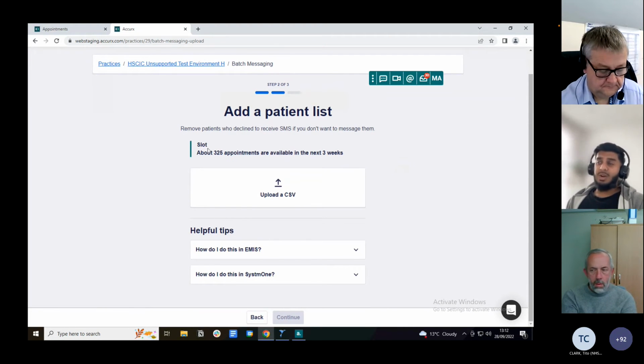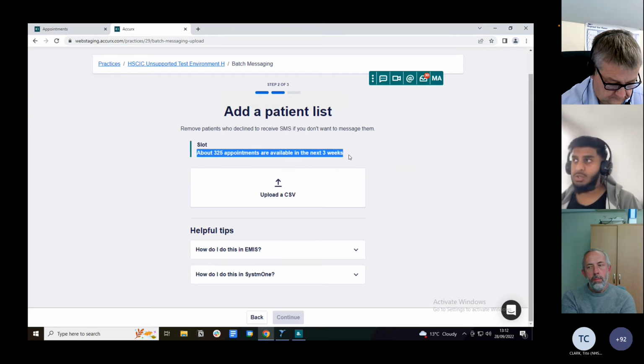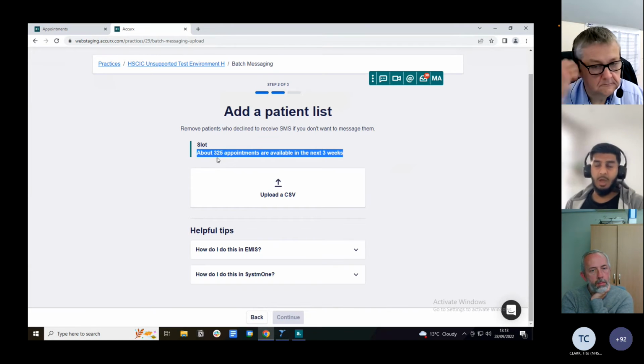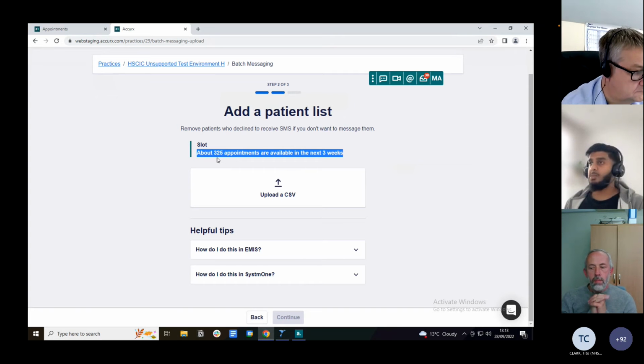You will receive a reminder around what slot you're actually sending the booking link for and how many appointments are available over the next 3 weeks. We would recommend you use this information as a guideline on how many patients you should send a booking link to. I wouldn't send a link for more than double the amount of available appointments. So in this case, I'd probably send this booking link out to no more than 600 to 700 patients, just because we've seen a high conversion rate from sending appointment links to actual patients booking in. So you want to avoid a disappointment when patients click on the link. You don't want them to not have any appointments available.